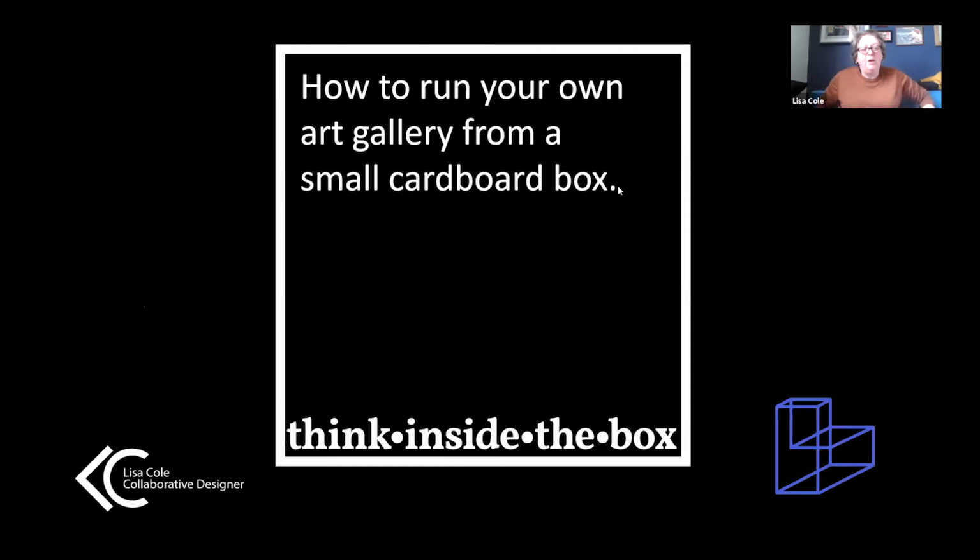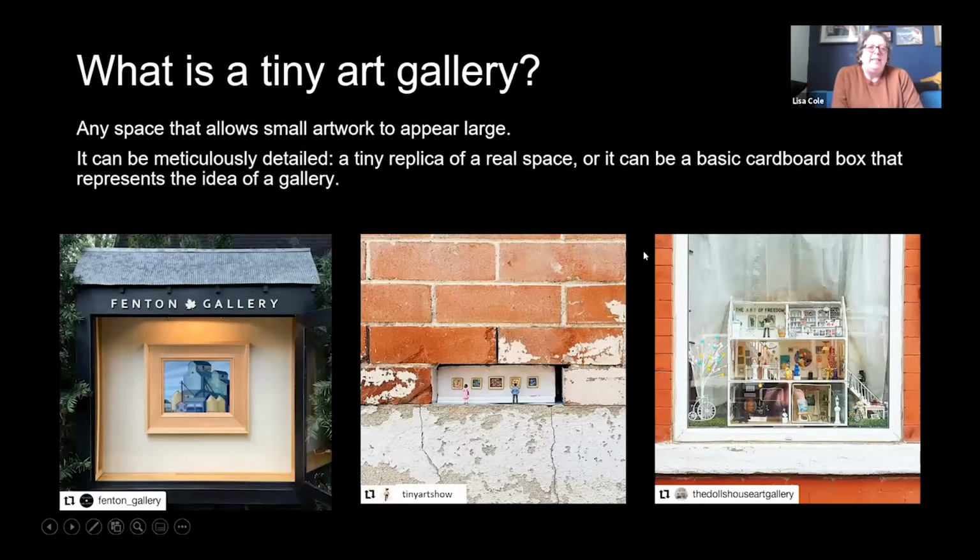Right. So I'm going to talk about how you can run your own art gallery from a small cardboard box and about why it was a good idea for me to do it. What's a tiny gallery? It's any space that allows artwork to appear large if it's small. So here's a few little galleries. One of my favourites on the right is the Doll's House Gallery, and it's just in the window of a Manchester house, and people can go up and have a look at it. And she changes the exhibitions regularly.